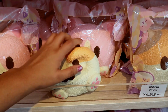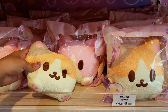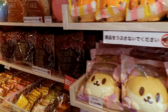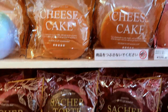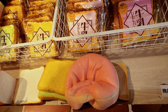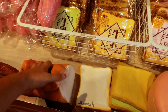You know what I didn't realize, guys? That squishies are so mega expensive. Like this one right here is $26. I never knew because I always just win the squishies from the claw machines. Look at this big cheesecake. That one's actually like $32. Look at it. Whoa, that is a soft squishy. Look at this bread. Oh, I could just squish these all day. Ooh, a loaf of bread. Ooh, don't mind if I do.